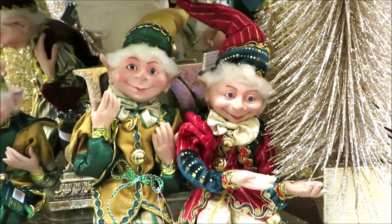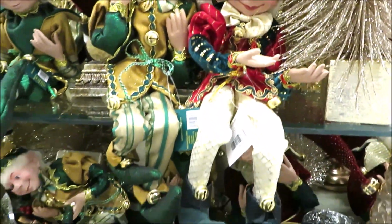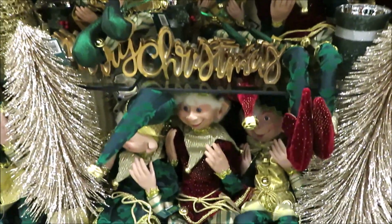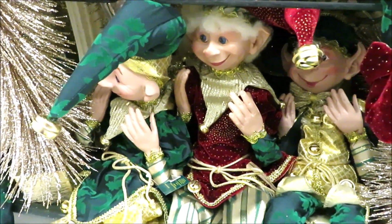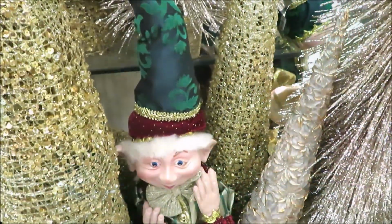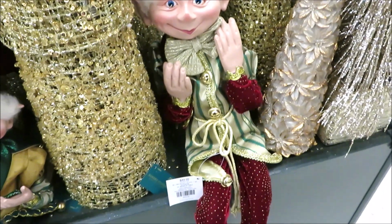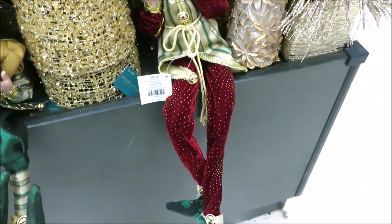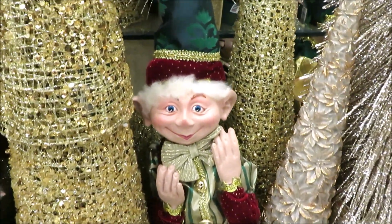Looks like he comes in a couple of colors as the smaller one, and then down below they do have the larger. Also come in two different color schemes. So let me whip around and show you one that's a little more accessible. So here's a look at the big guy for $49.99. I would say that this has probably got to stand 30 inches tall, although his legs are quite long.